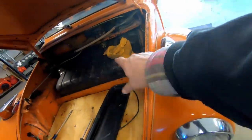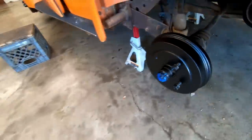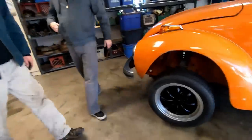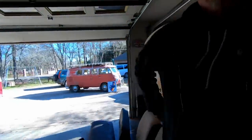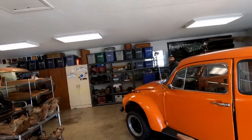The tank is back in. Hey. All right, we got the brake hoses on. Woo, this car sounds good. We don't make much headway. We made a little headway today. The brake lines are on. Brake lines are on. Clean.